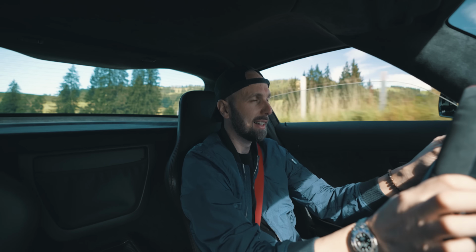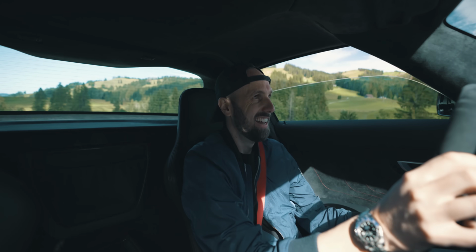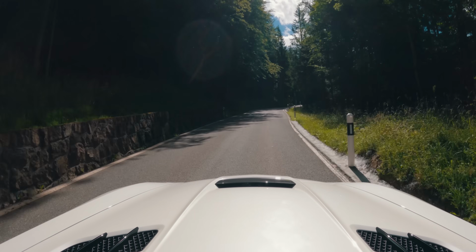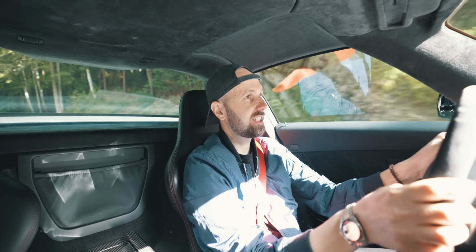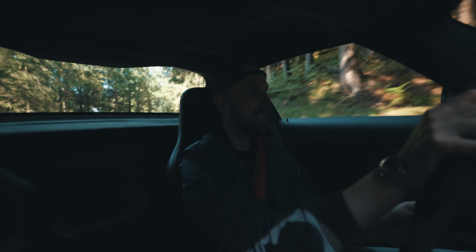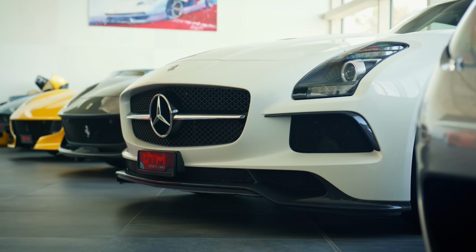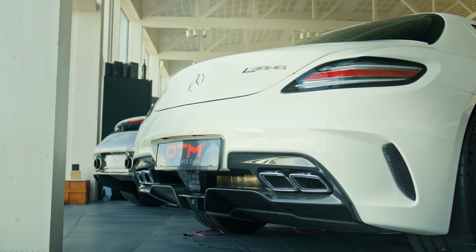Definitely excited to drive this car today, the SLS AMG Black Series from DTM Sports Cars, where I bought my Porsche GT3, then sold it and bought, as you know, my brand new GT4 RS with Daniel. He currently has this car for sale and I couldn't say no to taking it out for a coffee run.